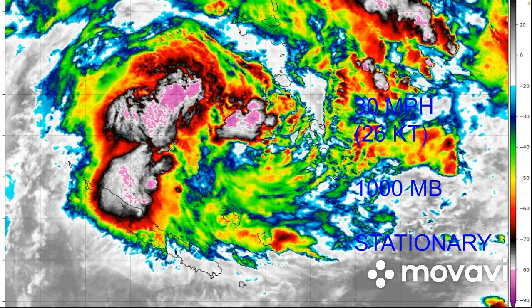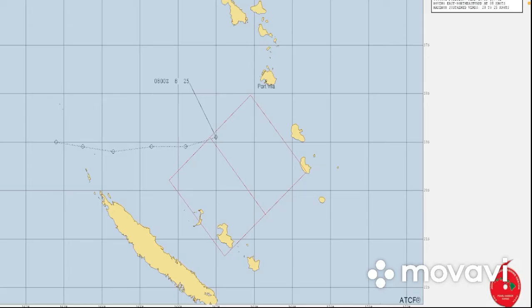Taking a look at the JTWC, they now have this at a formation alert, so this could be forming very soon. But you can see they're expecting it to move southeast somewhat, but really it can go anywhere in there. It's really just wherever the storm really wants to go at this point, because it's very hard to pin out where that center is exactly on satellite imagery.